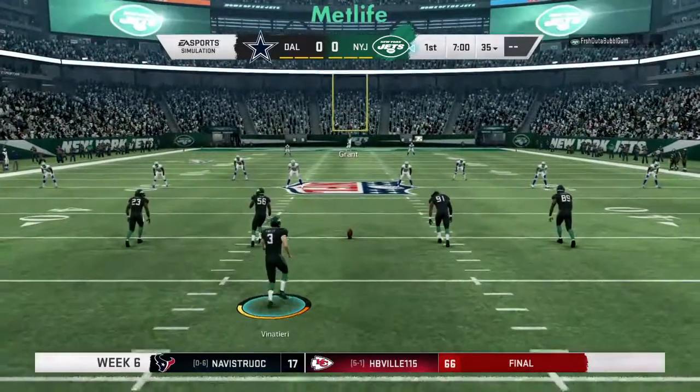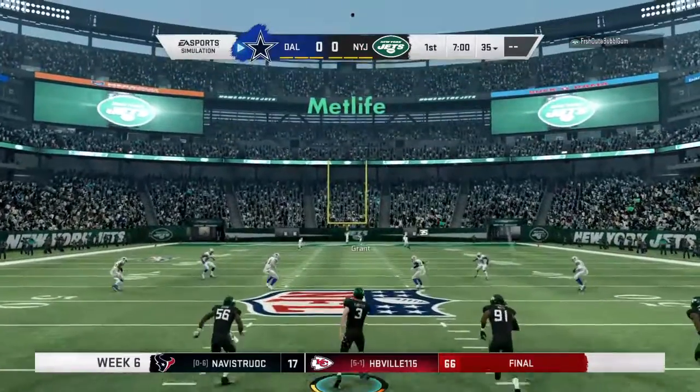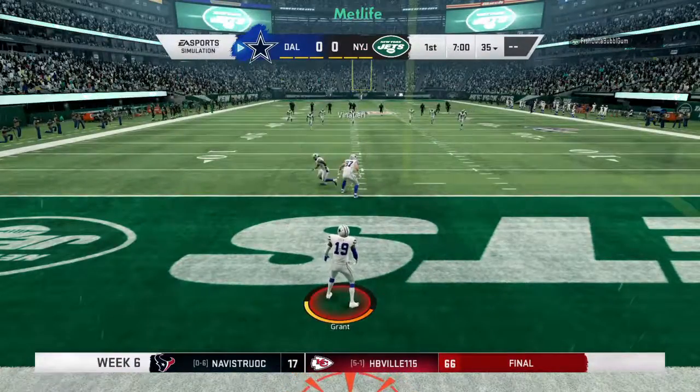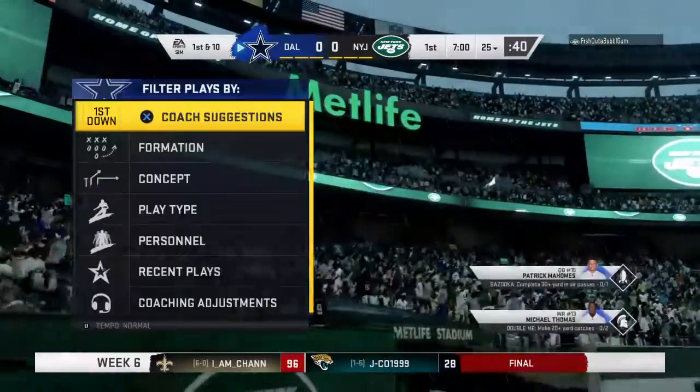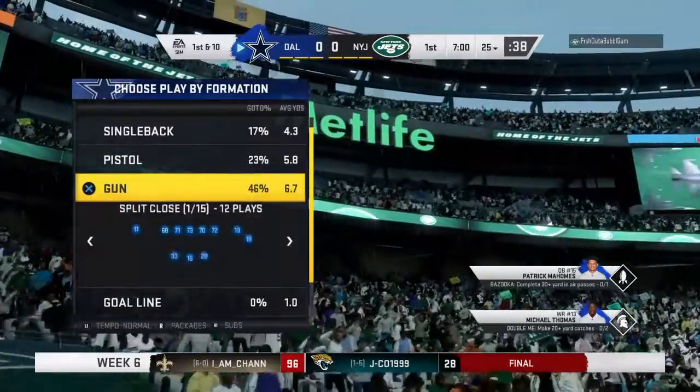Set to go now in Week 6 of the NFL season, and we are underway on EA Sports. And they will not get a chance to return this one as it's through the end zone for a touchback.